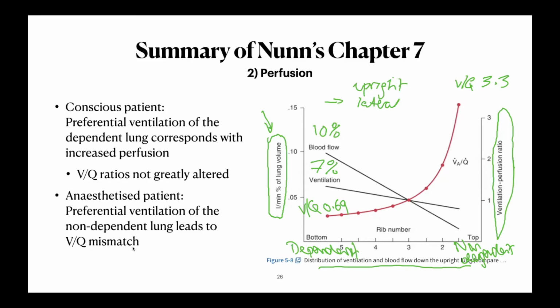Now, with the anesthetized patient, as previously described, there is preferential ventilation of the non-dependent lung, but there's no change in perfusion. And so this ultimately leads to VQ mismatch. Now, if you were asked to draw what would happen in someone who's ventilated onto this graph here, what you would draw is a pivot, where the graph will look something like this for ventilation. Right, this is under anesthesia.